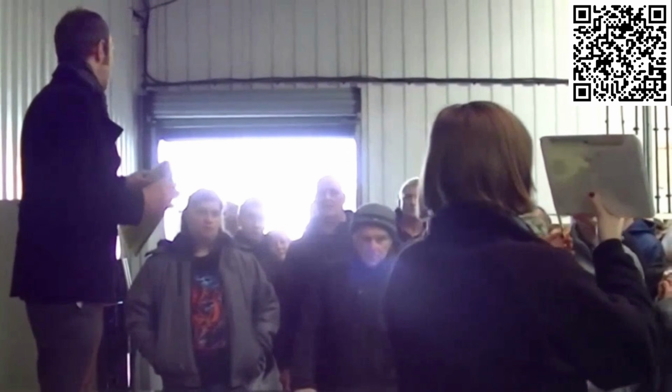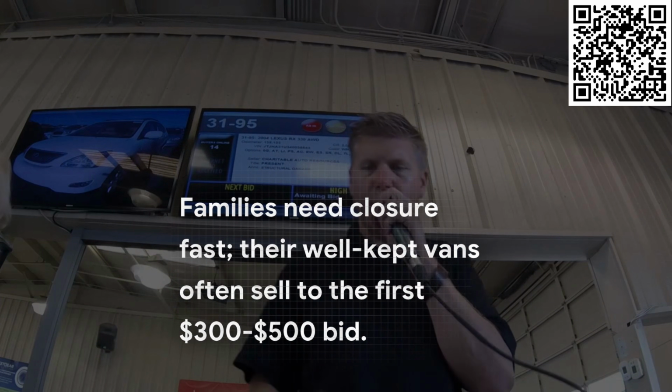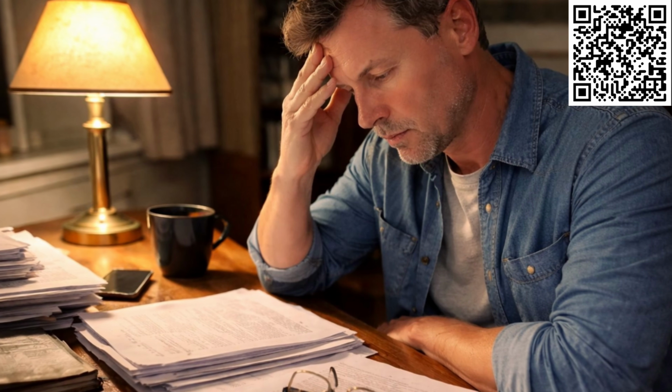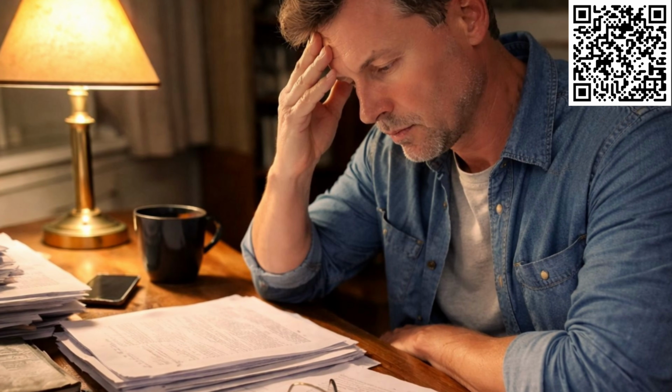The people who know about this method snap up incredible low mileage vehicles for $300 to $500 on a regular basis, and the executor is usually relieved to hand over the keys because it means one less asset they have to deal with during an already stressful process.